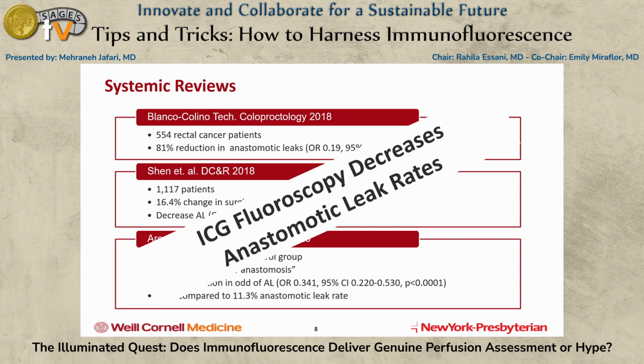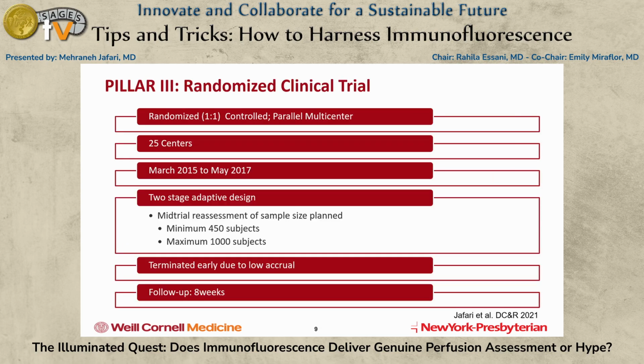Essentially for the next 10 years, everybody started doing phase 2s and retrospective studies, and I'm not going to waste time because we have so many clinical trials now. What you need to know is that ICG fluoroscopy in all of these systematic reviews was shown to decrease anastomotic leak rates. So let's go to the randomized clinical trials. There are really 3 of them that we should talk about.